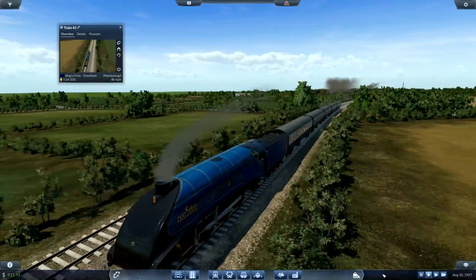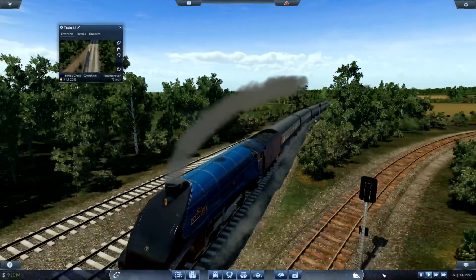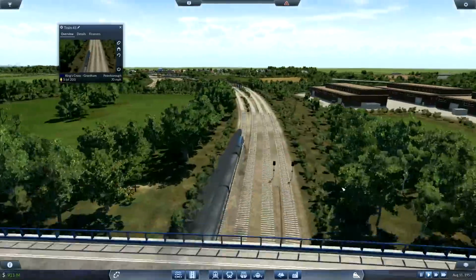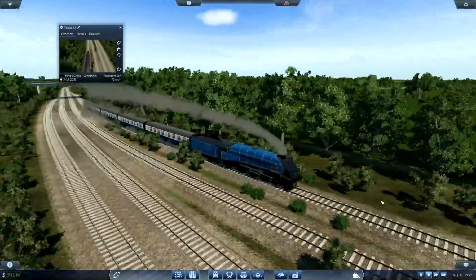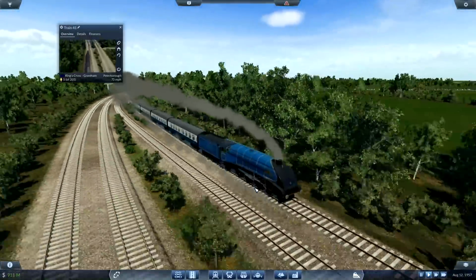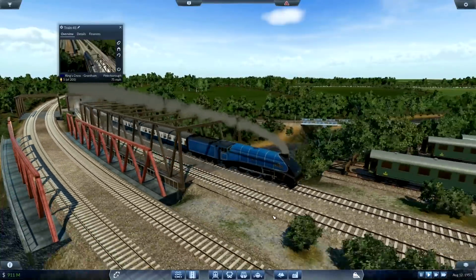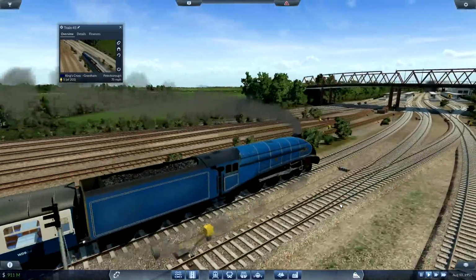And he's also... Now, this is up for debate. Are you supposed to be going on the slow line? Oh yes you are. It's up for debate whether this whistle sound is good or not. Personally, I love it. But each to their own.